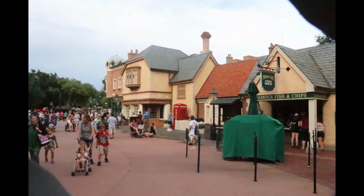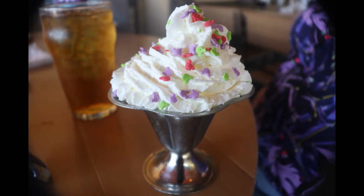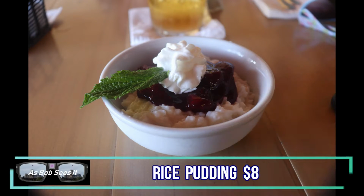Although British food usually takes a hit, you can't argue with British desserts. We all enjoyed the desserts. We had 3 of Rose and Crown's specialties. Jean went with the English trifle, which contained layers of strawberries, vanilla custard, graham crackers, and whipped cream. I decided I'd try the rice pudding. It's a coconut and orange flavored rice pudding with berries.